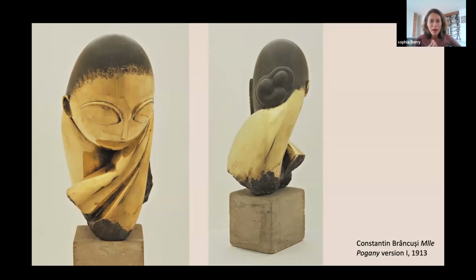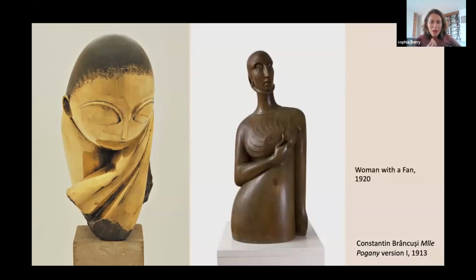If you move on, just to give you a small example, which I found a little bit similar to what Orloff was doing, there's something about the movement in the hands in Brancusi's sculpture that is similar to the hand holding the fan in Orloff's sculpture, and the little details that she gives in the fan and in the hand.